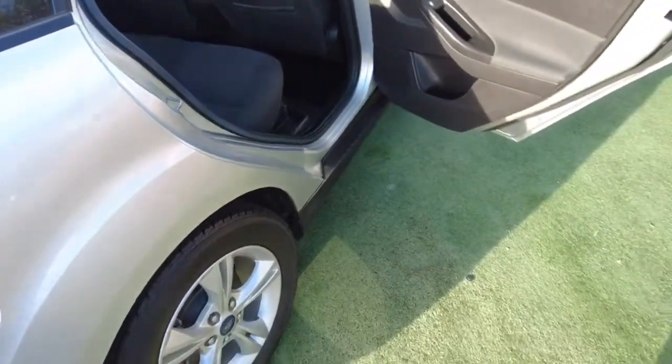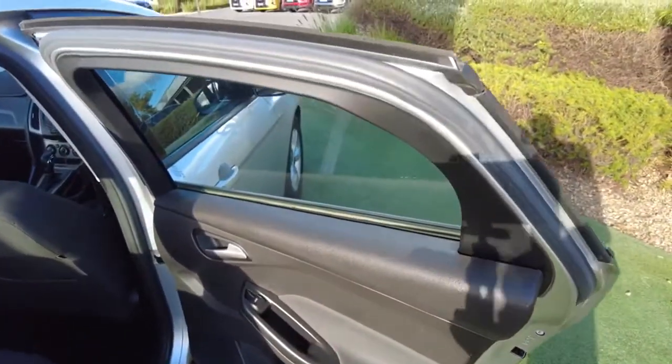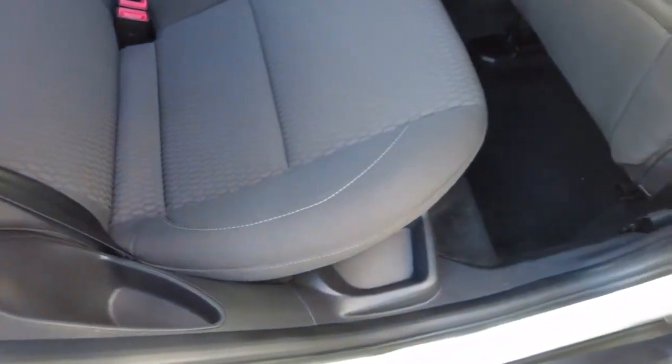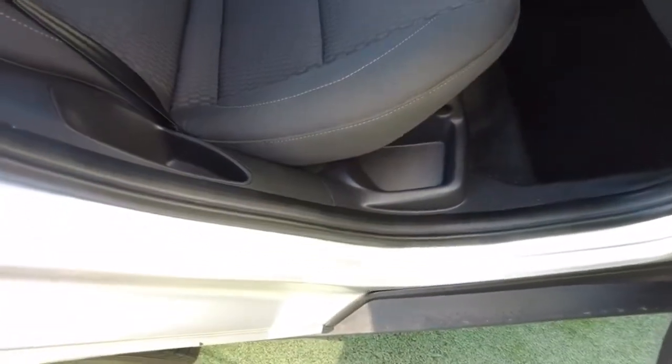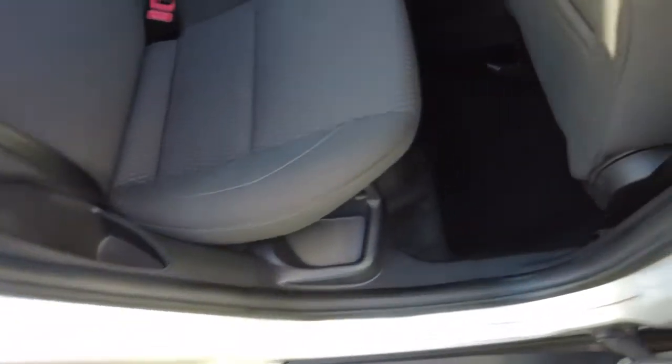Rear driver's side door trim in brilliant condition. Doesn't look like it's been used very much at all. And we do have some storage space on the side of the seats over here, which I didn't notice on the other side. However, you can see that in the camera. You probably noticed it before myself. Again, carpet's in very good condition there too.